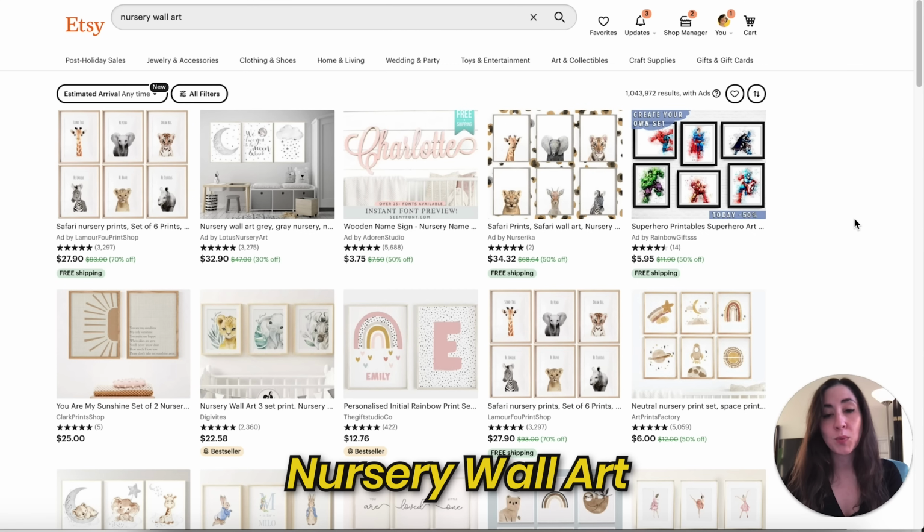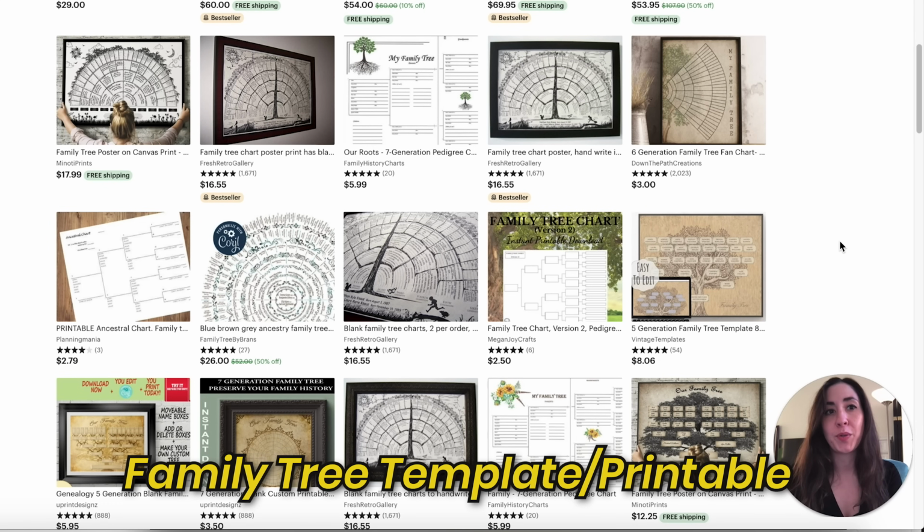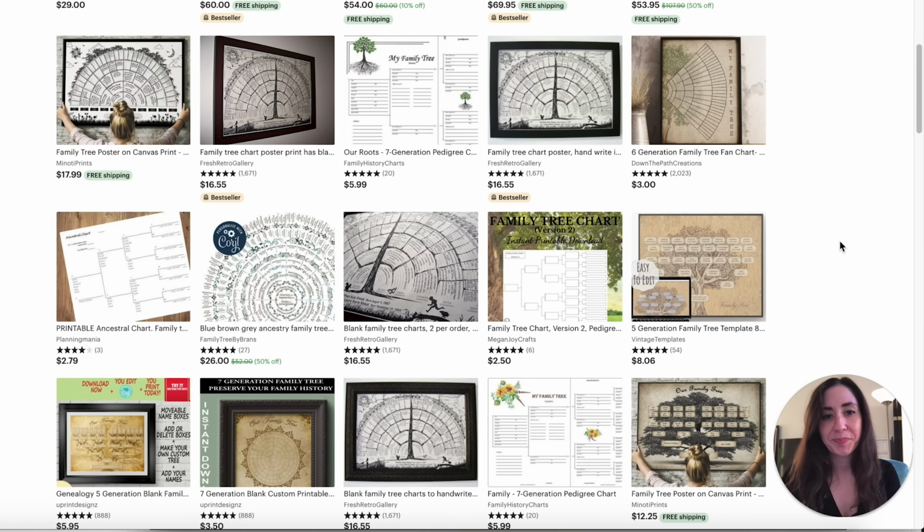And from doing research with my students, I do know that these personalized name wall art pieces for babies do really well. And I thought this one was pretty cool, a family tree template/printable.